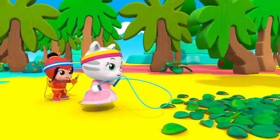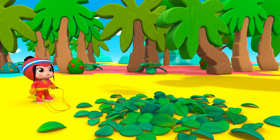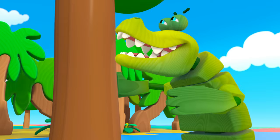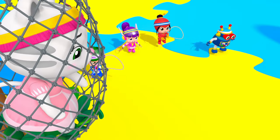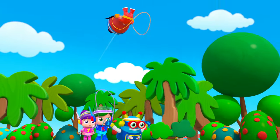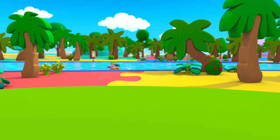Watch out! Oh no, you fell into a trap. Princess Cat, you're out. Hop and skip and turn the rope, jump up high. Hey! Round and round, hop up and down, jumping rope today, hooray!